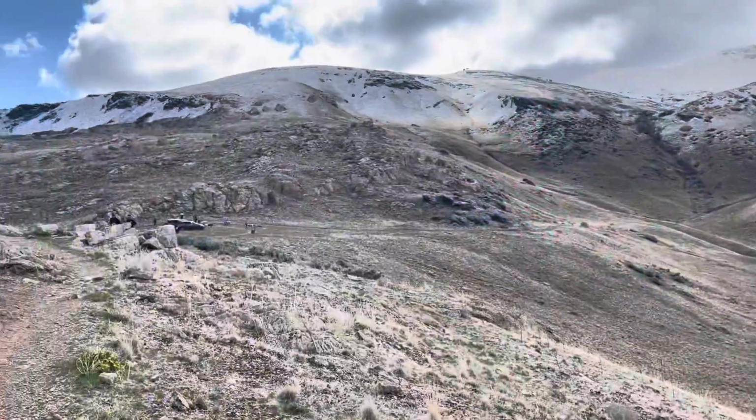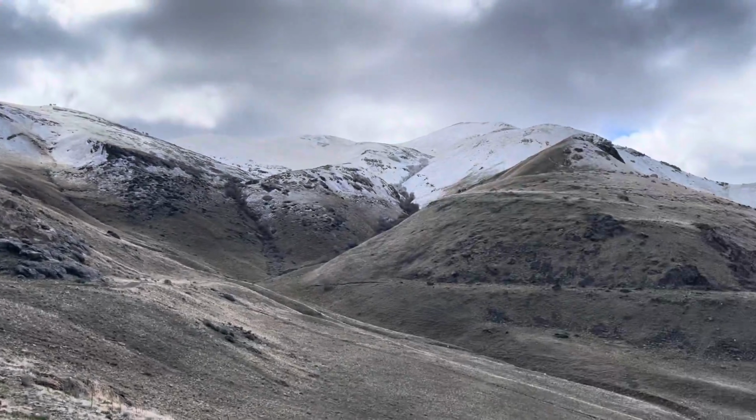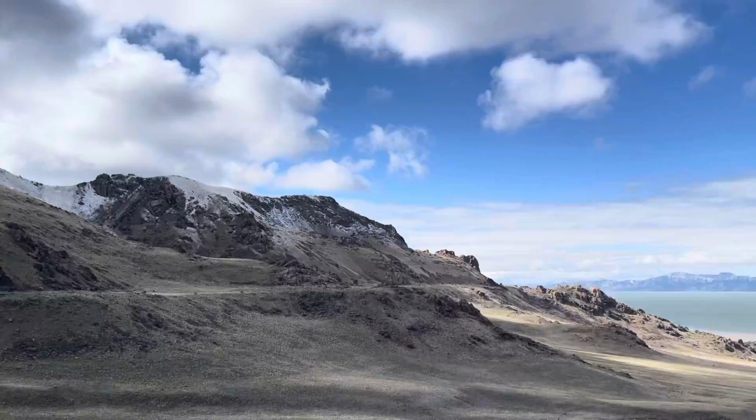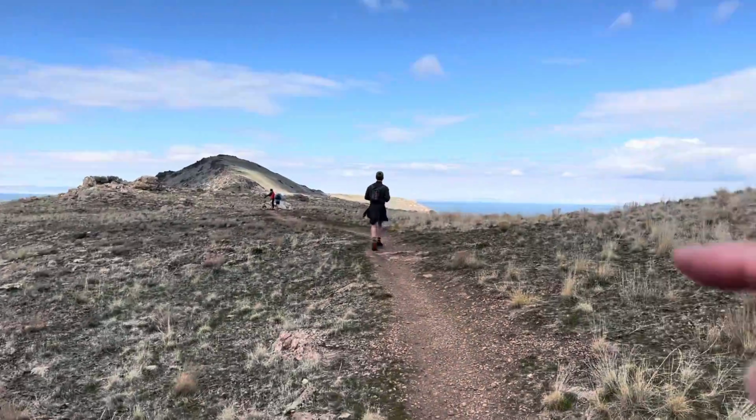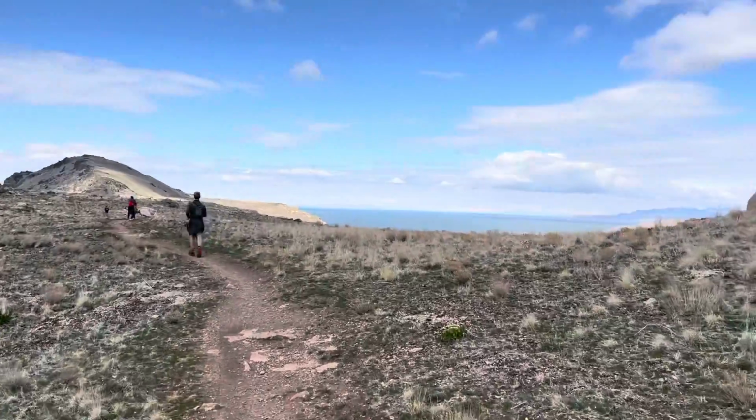So we just went through an aid station at mile 5. There's the snowy mountains. And we have to do this little out and back to the edge of this point, like a mile out, a mile back on this trail.